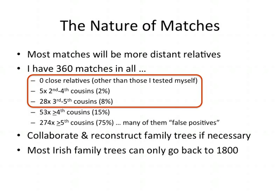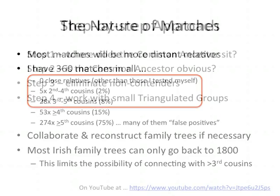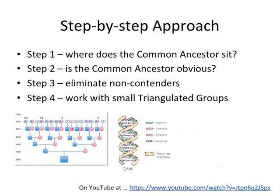People who have ancestors born about 1800 who match me, if they're the same age as myself, would probably be my third cousins, maybe third cousin once removed or fourth cousins. So that's what I'm hoping for. And it limits the possibility of connecting with anything over third cousins. It is a problem for Irish family trees because of that big brick wall that we have there.